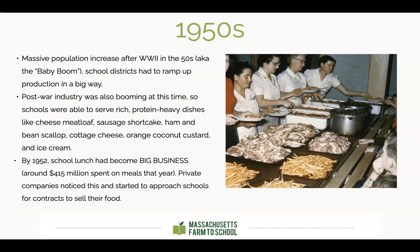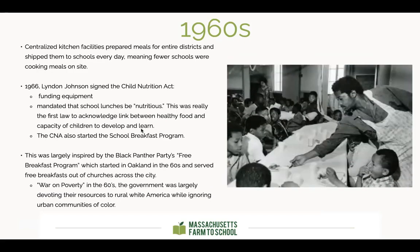By 1952, school lunch had become big business, around $415 million spent on meals that year. And this is in the currency of that year. Private companies noticed this and started to approach schools for contracts to sell their food. So this is going to be a big game changer. In the 1960s, centralized kitchen facilities prepared meals for entire districts and shipped them to schools every day, meaning fewer schools were cooking meals on site.